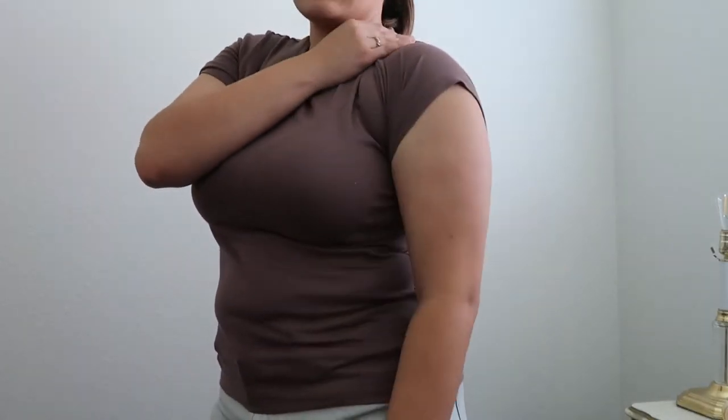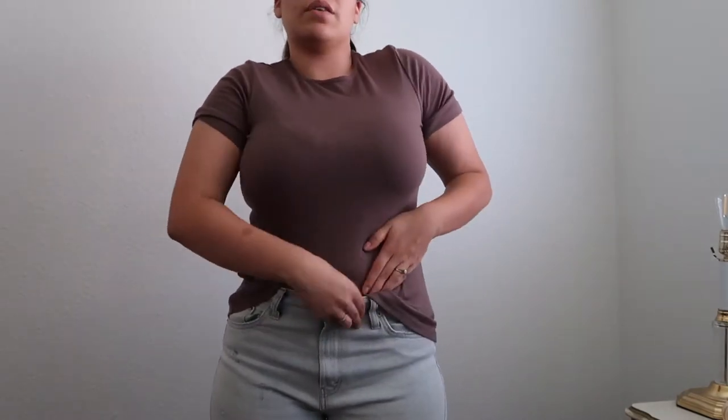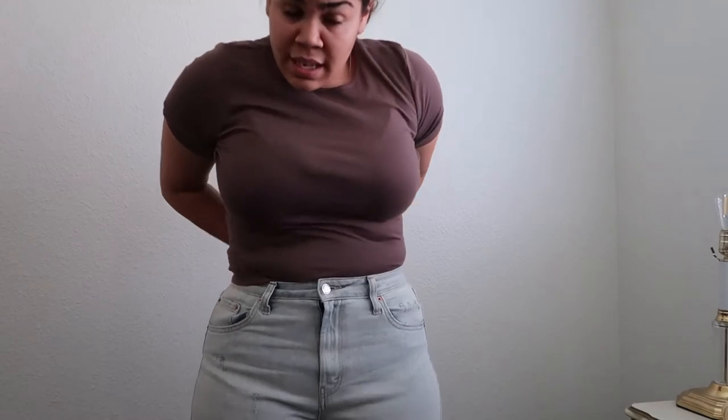It is a medium and it fits like a true medium, not like the Wild Fable, where sometimes it's hit or miss and you need to size up. The sleeve is a little longer than just having this all hanging out, and I've been loving either doing the little French tuck or front tuck or completely tucking it. I've been tucking it into my Hollister skinny jeans, and I told you guys I don't really wear skinny jeans often, but for some reason I've just been obsessed with them.